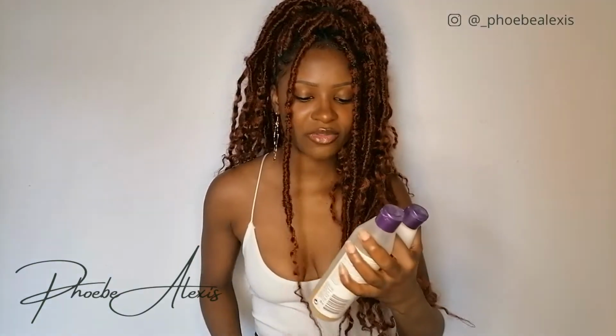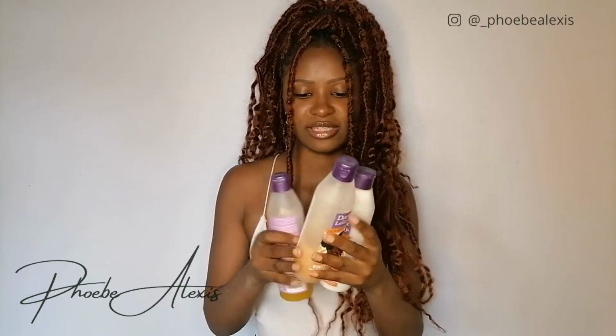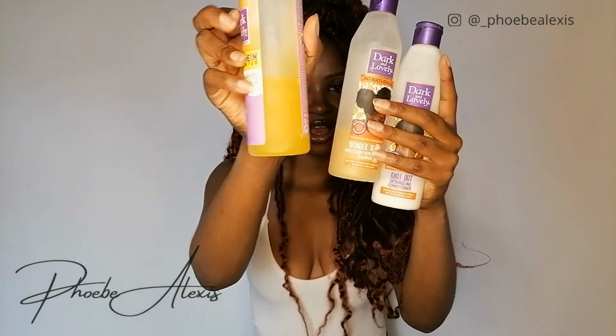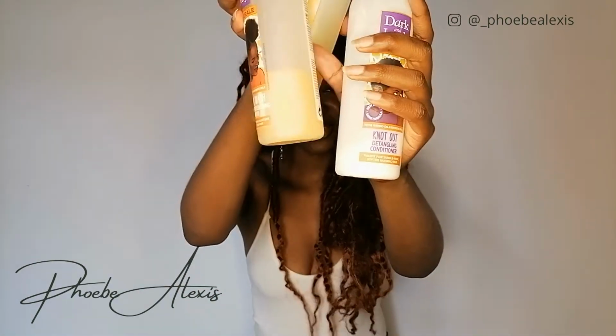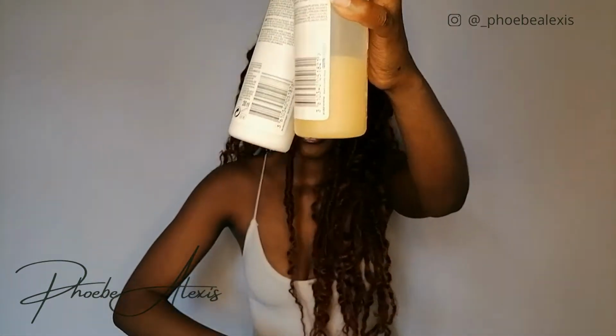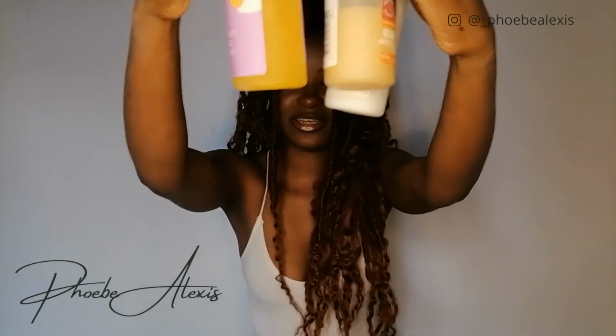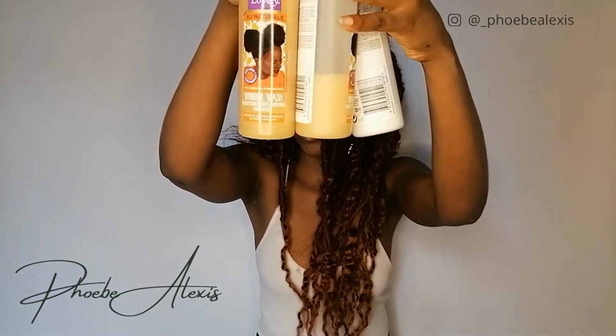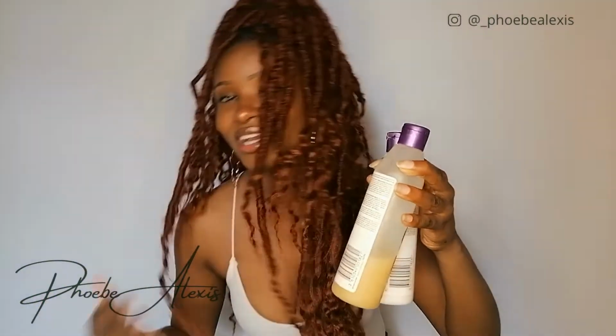So I just came from my bathroom and fetched all the Dark and Lovely wash day products that I use, just to prove that I am an avid user of Dark and Lovely, and I'm not just saying this for the sake of the video. I don't know if you can see how much conditioner is left. It's like that much. As you can see from my shampoos and conditioner, I am an avid Dark and Lovely user. Here's the other ones that are full so you can compare. No, I'm not trying to trick you guys.